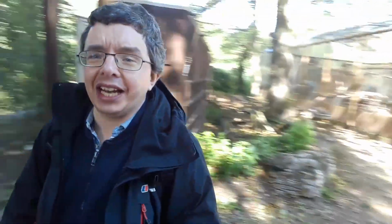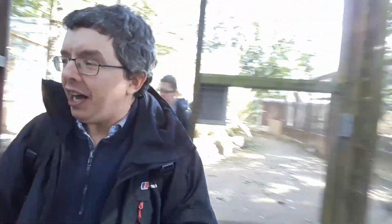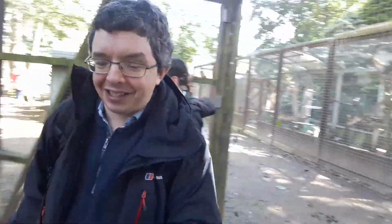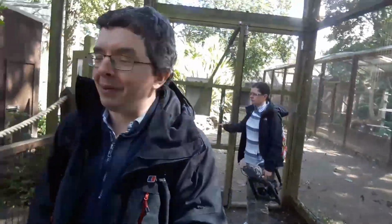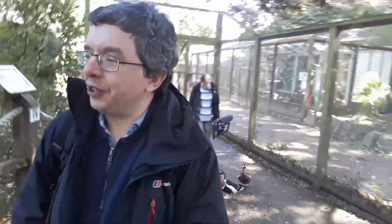This is one of me and Ruth's favourite enclosures here, which is the walkthrough. So you can actually bypass it, so you don't have to go through it if you don't want to. But this is the walkthrough aviary, and we've spent quite a lot of time in here where, if you're into photography, etc., obviously you don't have any wires and you're totally free to be able to see, and this is where we're going to stay for a few minutes.